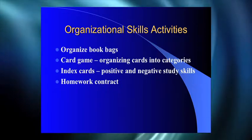What we do to start is to have a list of a few things that should be found in a typical student's backpack. So it could be something like a pencil, a blank piece of paper, a math worksheet, a list of homework assignments for the next day. And you ask the students to race. Say, we're going to play a game, and we're going to race. And we're going to see who can find these four things in their backpack the fastest.